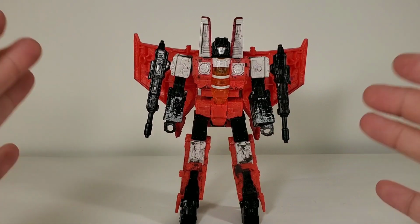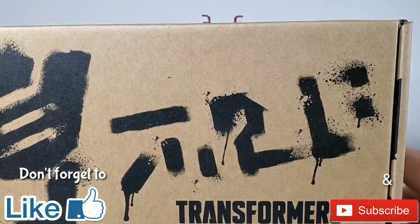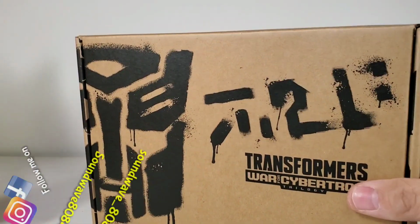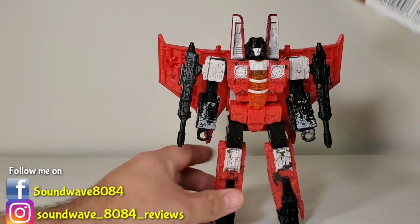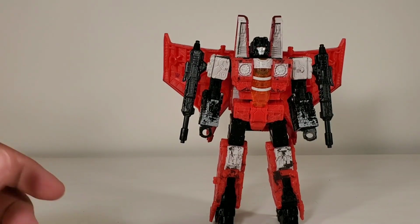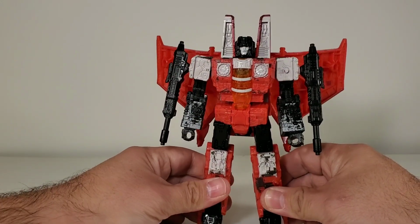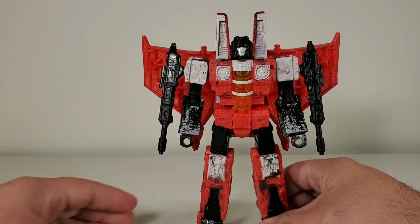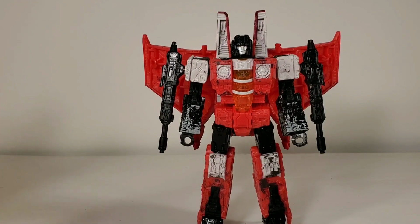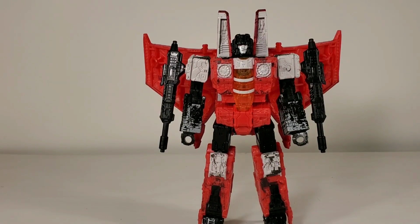Alright, so here is Red Wing. He is a Transformers Select. He comes in a box like this, which will say this. And he was a Target exclusive, I believe, at least in the United States. I believe in other countries he's like a different exclusive or something. I'm not totally sure on that. You can Google it and find exactly where you can locate this figure. But in the United States, he was a Target exclusive, and then he became a red card Target member exclusive. You had to have a red card to purchase this figure.